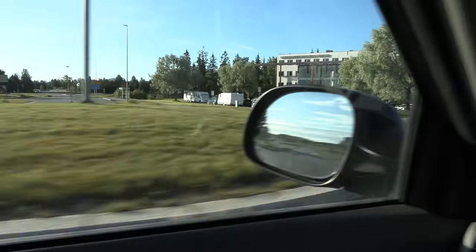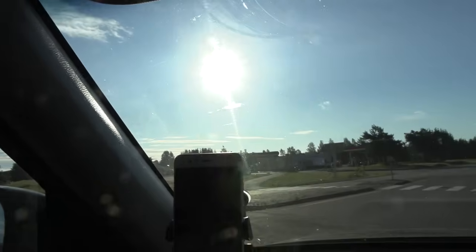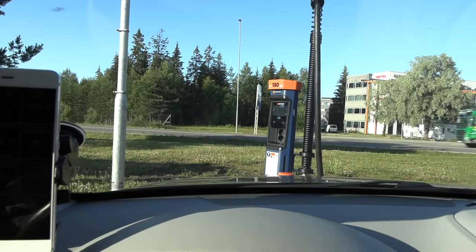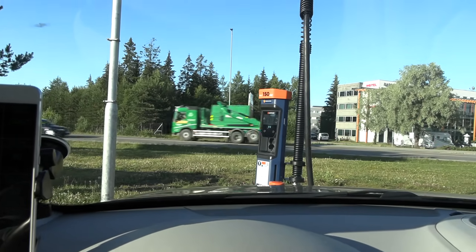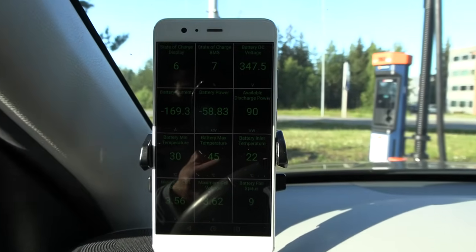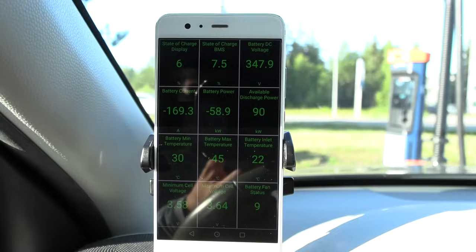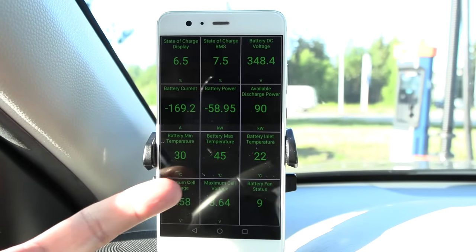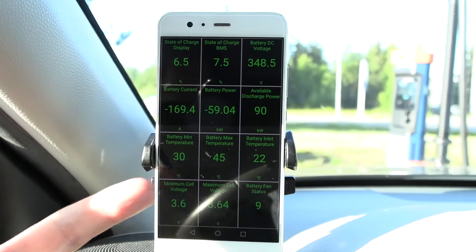Oh, shit. The sun has entered the chat. Oh, in my face. Oh yeah, we are charging once again at Kempower. Yeah, Kempower and Tesla, they seem to be the most stable. Actually, Kempower being the best, because they provide 173 amp, whereas Tesla only 163-ish. Look at this. Even at the last charging stop, even after some hammering, we are not rapid gating.